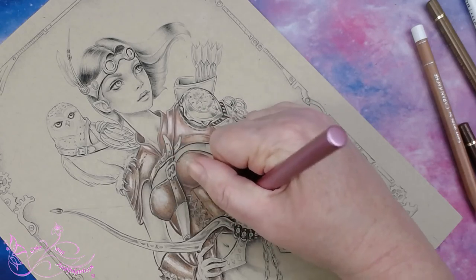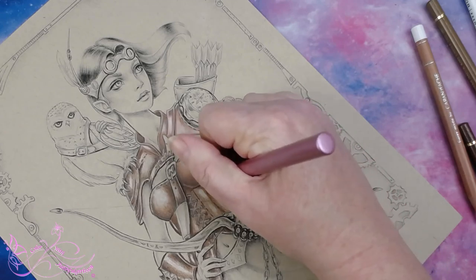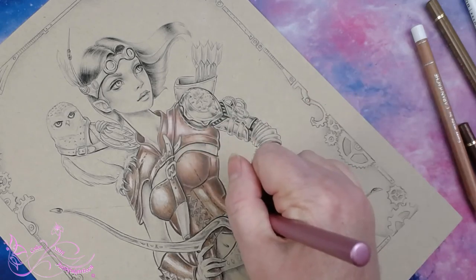I think that this steampunk thing was really cool, but I think we needed more time. I think we could have almost done it over a week.